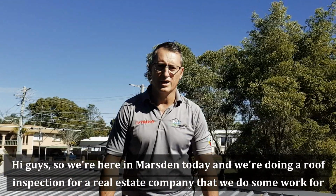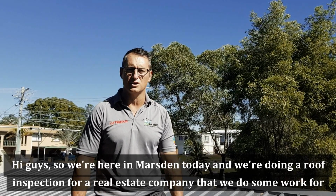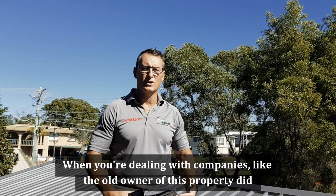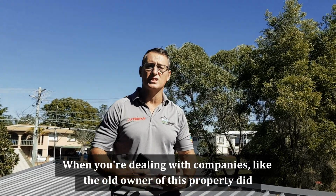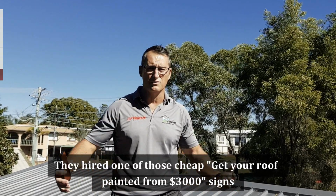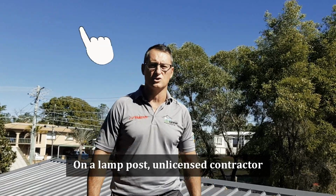Hi guys, so we're here in Marsden today and we're doing a roof inspection for a real estate company that we do some work for. Just want to point out a couple of quick things. The old owner of this property hired one of those cheap "get your roof painted from $3,000" signs on a lamppost, unlicensed contractor.